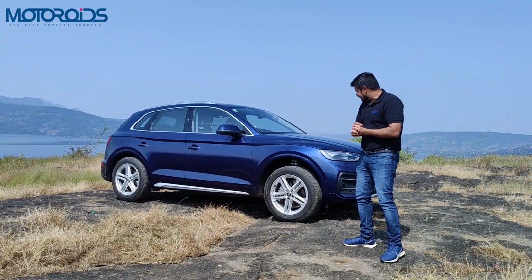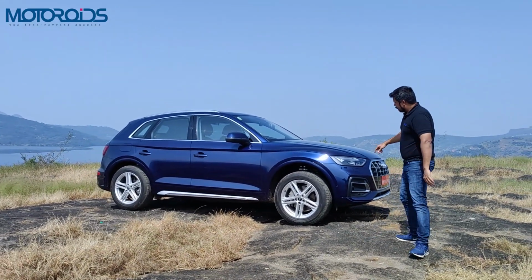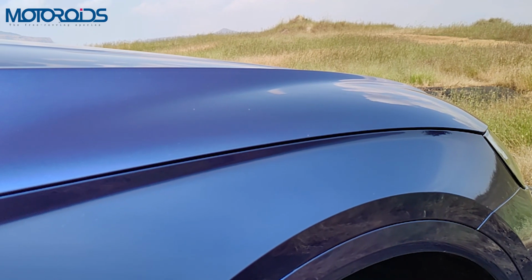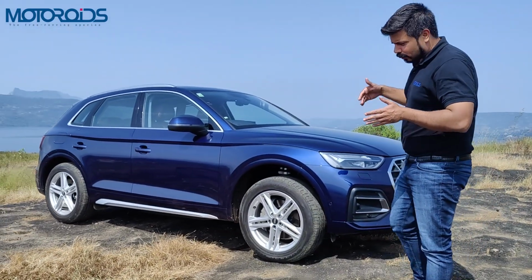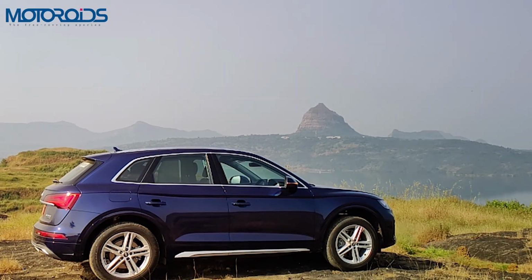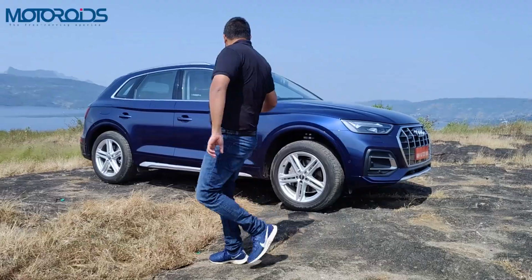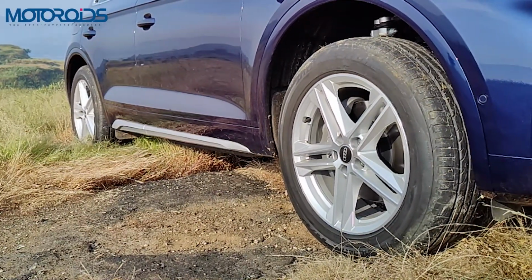On the side, the changes are minimal. If you look at that beautiful flowing line with this signature little gap that you see over the arches, it's a very Audi thing. So all of that is pretty much the same. The height of the car has not changed, the width has not changed, the wheelbase of course is the same. However, if you look at it, the length has increased by 19 mm. So that's an increment. The wheels here are also now all new, 19-inch wheels, and they look rather nice.